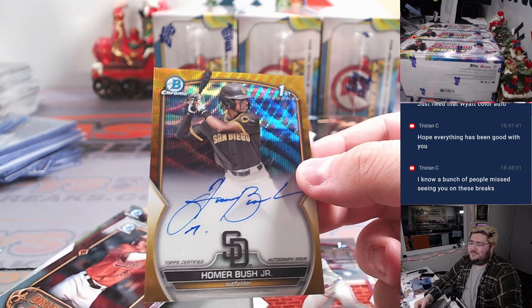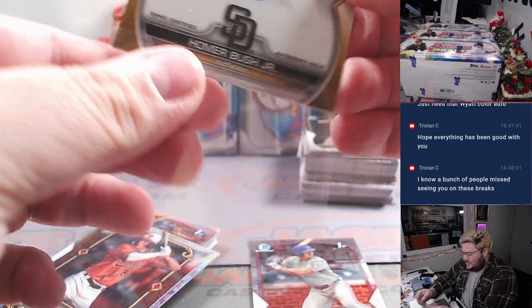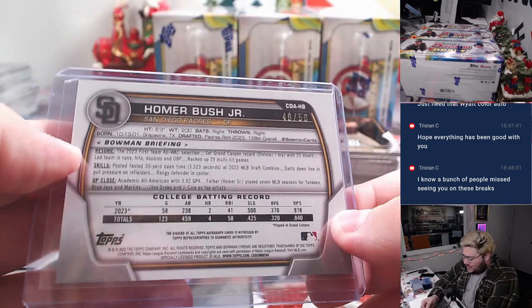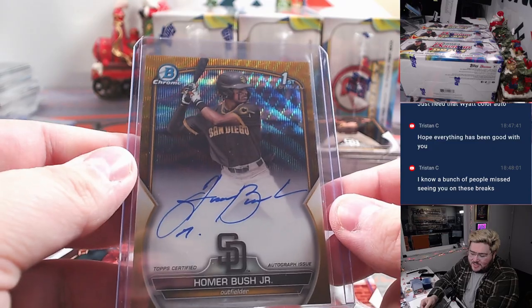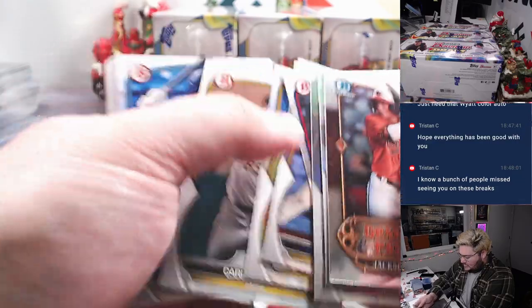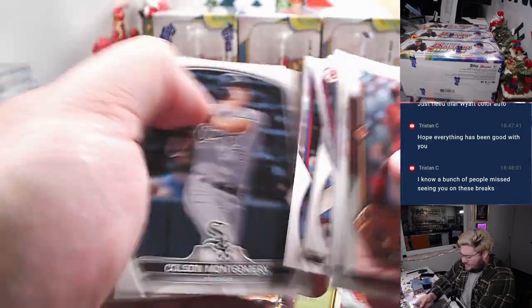Nice one. Homer Bush Jr. on the gold Ray Wave. Nice signature. I like to see the kids take their time with the autos. Homer Bush Jr., great name. Just a great baseball name. 48 out of 50 for the San Diego Padres and Henry. Paul Skenes.